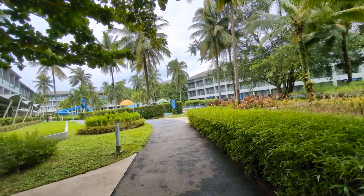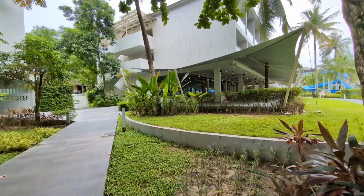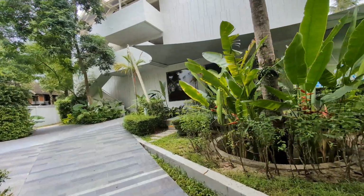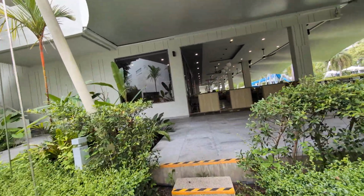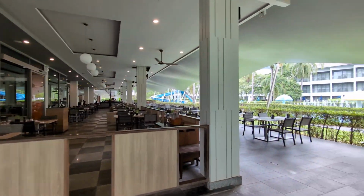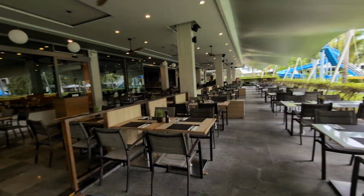Yeah, definitely getting the feel this is 100% a family type hotel. Lots of families with young children here. Let's walk through the restaurant. Nice big canopy. Keeps the rain off and the sun shines. Keeps you cool.